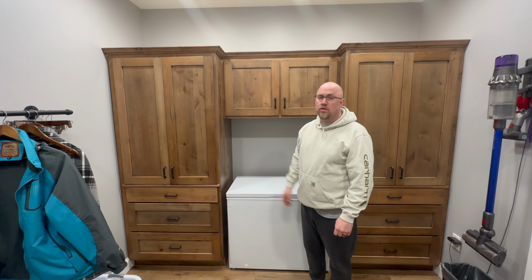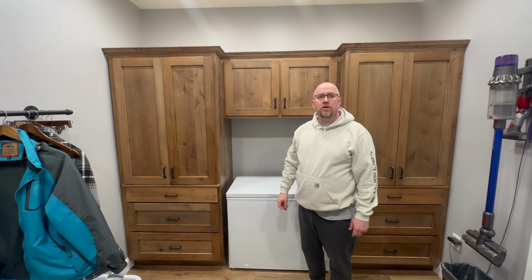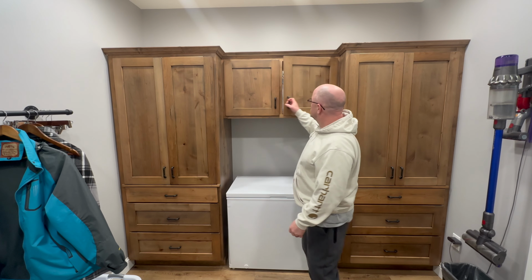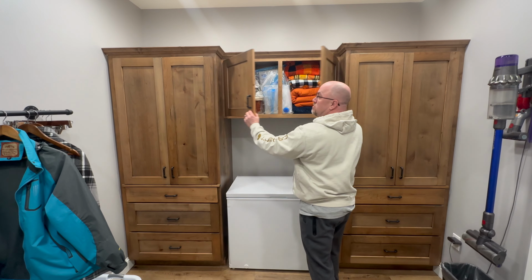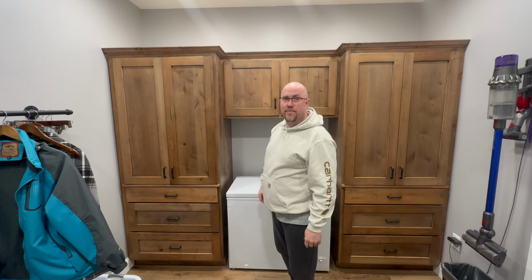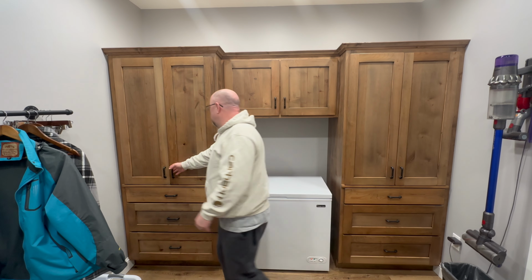This area here for keeping our jackets and stuff is right off of our garage, so we have our hunting clothes in here, our jackets in here, some additional storage in here, blankets and whatnot. These are rustic alder natural black glaze cabinets. It gives a little bit of a rustic feel. We kind of like that rustic look.